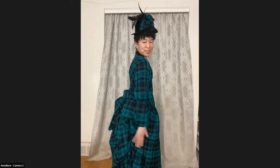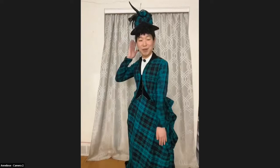So this is the bustle dress. As you see, I do have that false vest as well as the jacket style here. I also have the full bustle, again, supported by that structure that you saw, the lobster bustle. I have my flower pot hat as well as some jet accessories.